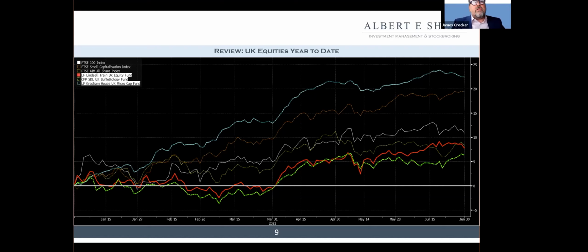Linsell Train has struggled as well. Now, this is really our exposure to the large cap stocks on the whole. This is the main reason for this vehicle. And he's really struggled as well, to the point where Nick Train actually apologized to his investors in May over the performance, something that I really would never expect to come from Nick. But there again, let's watch this space and see what happens next.